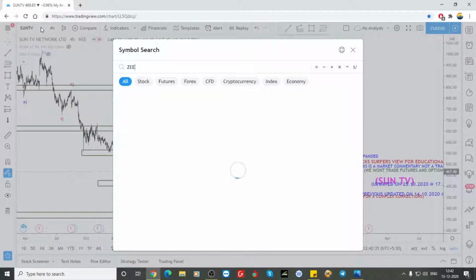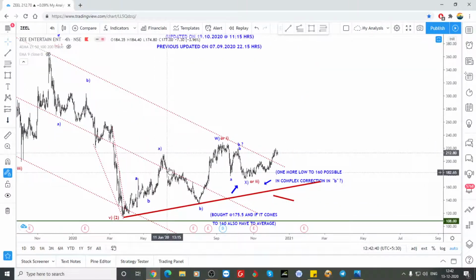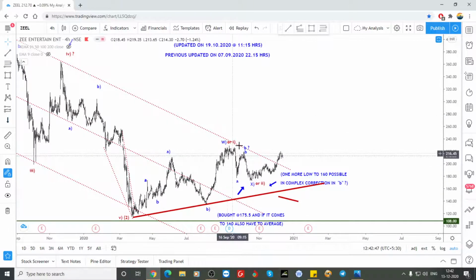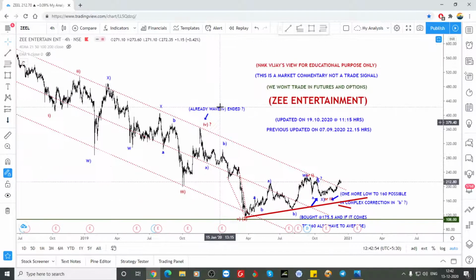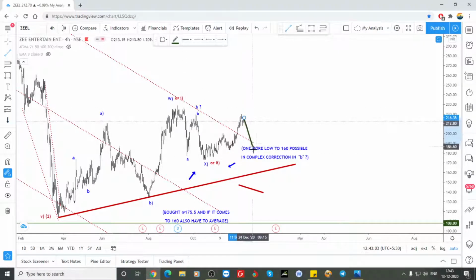So Zeal also the same, Z Entertainment. This is an ABC, a B and C is completed. So whether that C of 5 waves is inactive, 1 2, and the same thing, it is also not looking bullish, but as of now it has already broken the channel. So I am not sure about this, whether this is an ABC, a B, and one more drop and then it can take off.